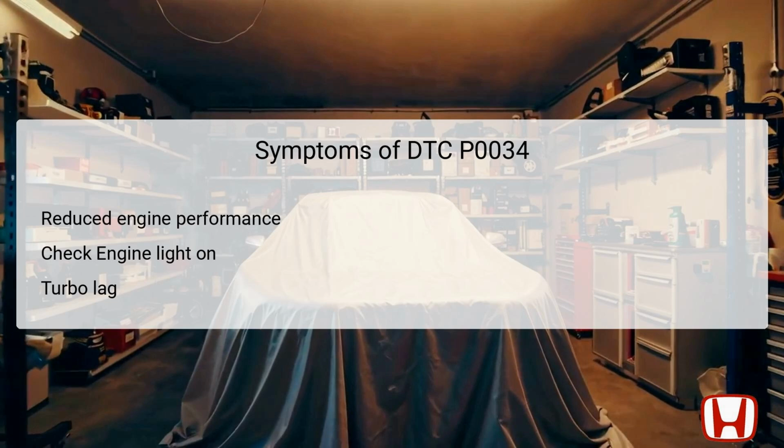Understanding these symptoms is crucial for timely diagnosis and repair, ultimately ensuring the vehicle operates at optimal performance levels. Drivers should not ignore these indicators to prevent further damage and higher repair costs in the future.